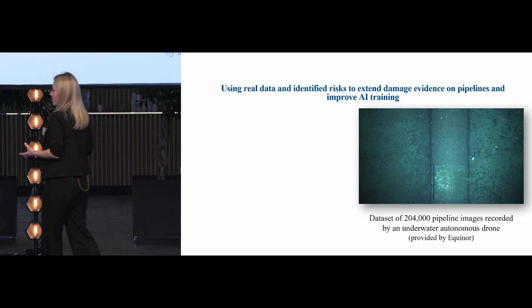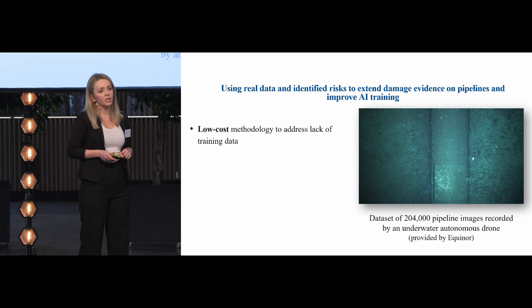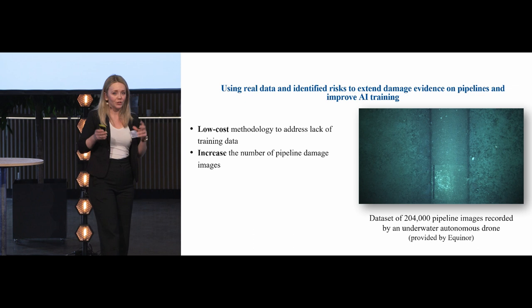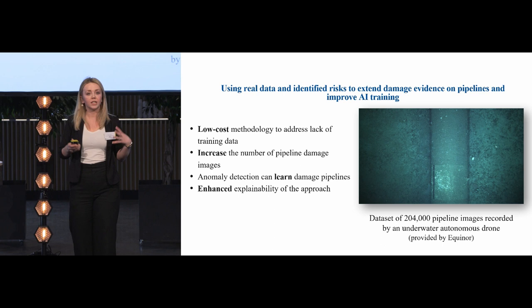So I've had a data set of over 200,000 pipeline images that were recorded by an underwater autonomous drone. And I wanted to provide some low-cost methodology to address the lack of training data. I didn't want to use generative AI because I believe there must be a better way. I want to increase the number of pipeline damage images and have my AI system learn what the damage looks like. And finally, we want to find a way to enhance the explainability of the AI approaches.